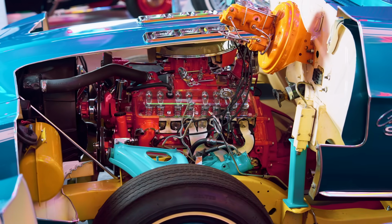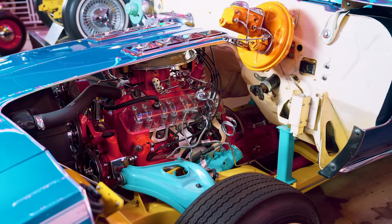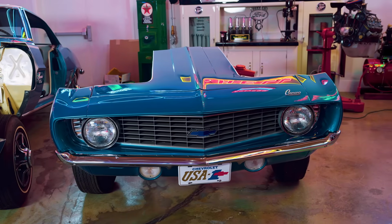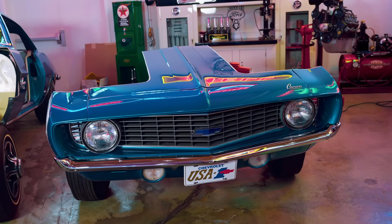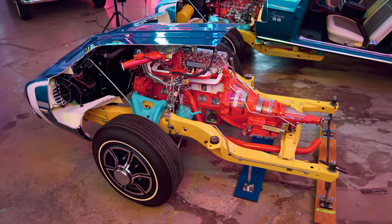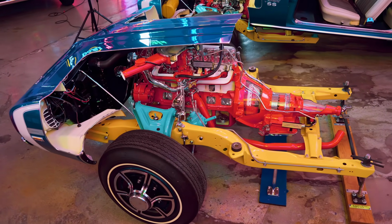In fact, the valve covers are transparent to give showgoers a look at the springs and the valve train in action, in motion. By contrast, this one over here is a basic sport coupe with a flat hood, just a standard hood, exposed headlights, chrome front bumper. One thing it does have is the optional sport stripe, which was an option on all Camaros, not necessarily an SS back in the day.